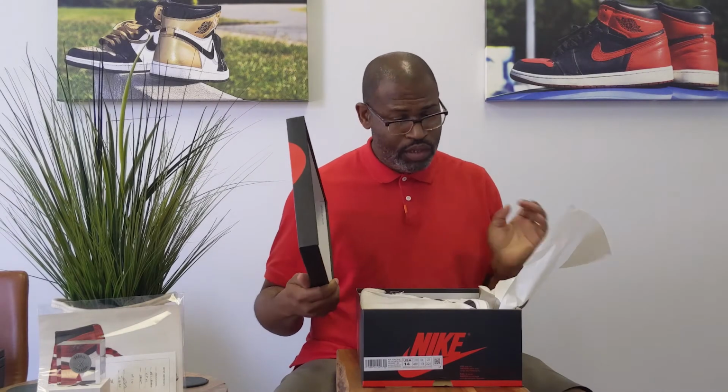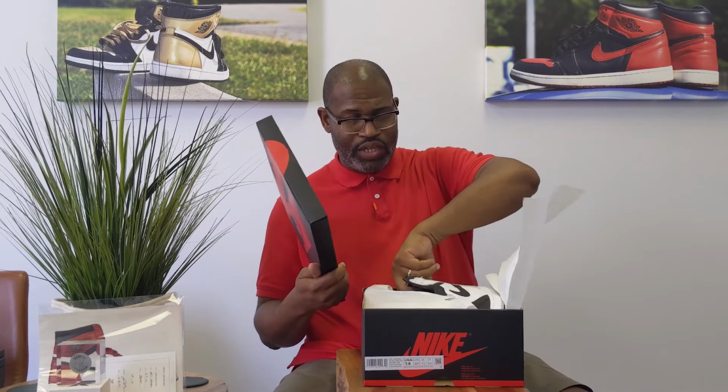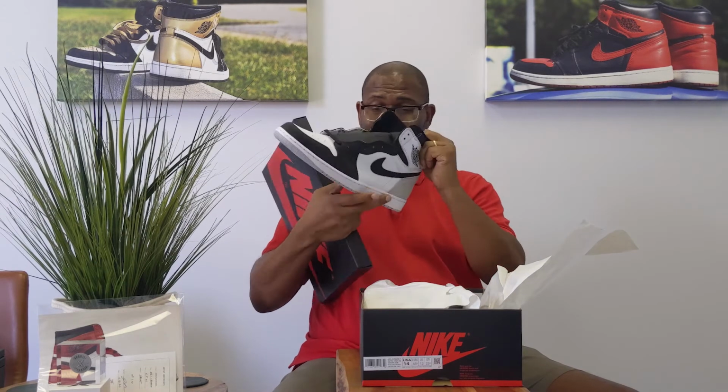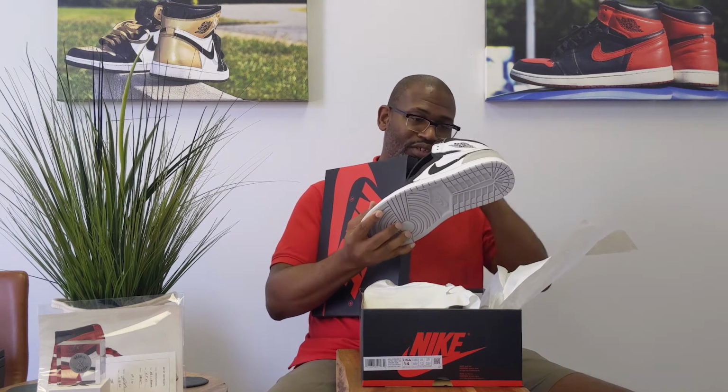As always, more Jordan 1s. And I know I don't sound enthusiastic, but straight up, this is easily one of the best Jordan 1s I've seen. I like this thing. And I know a lot of people aren't fond of it and they're not a fan of it. It's not hitting like stupid resale numbers.